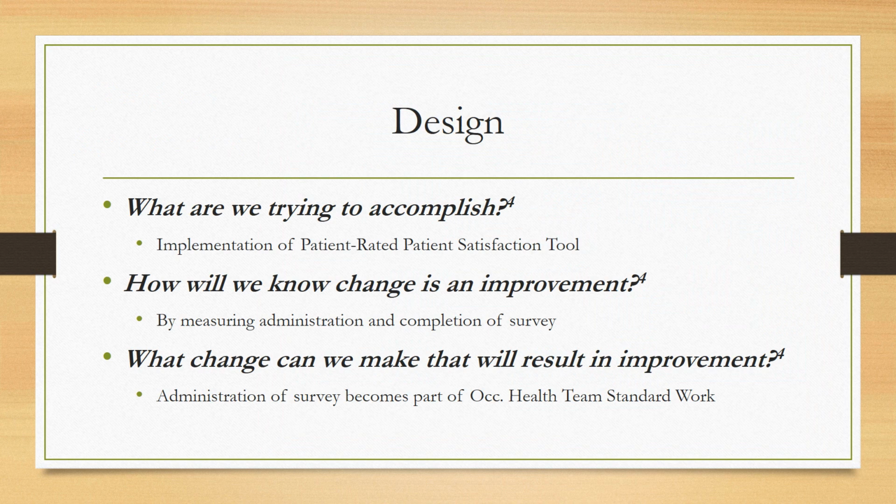In terms of design, really I looked at the three questions posed by the model for improvement. So what are we trying to accomplish? How will we know change is an improvement? And what change can we make that will result in improvement? So what we're trying to accomplish is implementation of using some form of patient-rated satisfaction tool with our patients as we resolve care. We will know that change is an improvement by measuring if it's administered to those patients as well as what the completion rate is. And we will know that change has resulted in improvement by actually administering the survey and making it a part of occupational health team standard work.